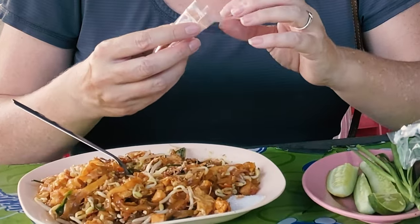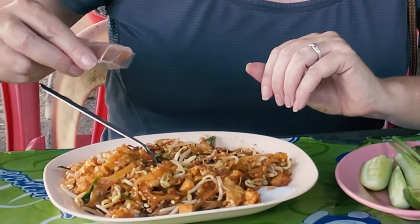Time to go eat. Definitely recommend them. We'll put the link in. Wonderful little street market opens at 5 p.m. Some of the best food we've had. The people were so nice. You know the food's gonna be good when all of the signs are only in Thai.